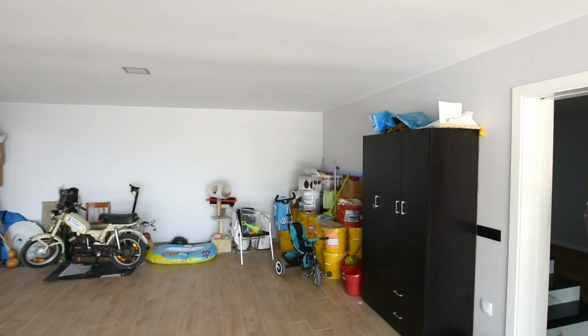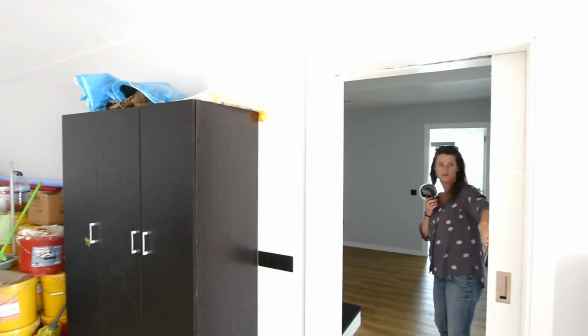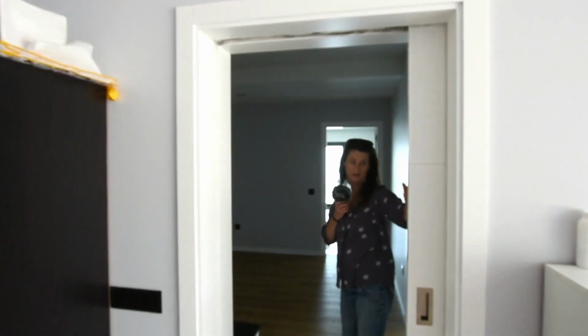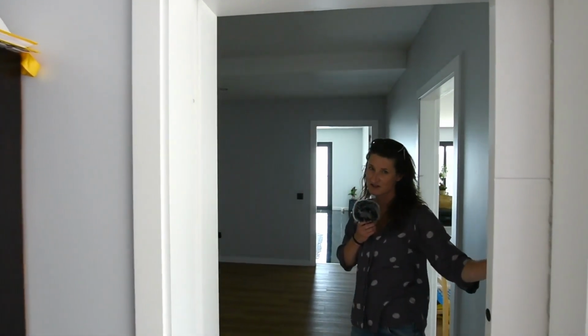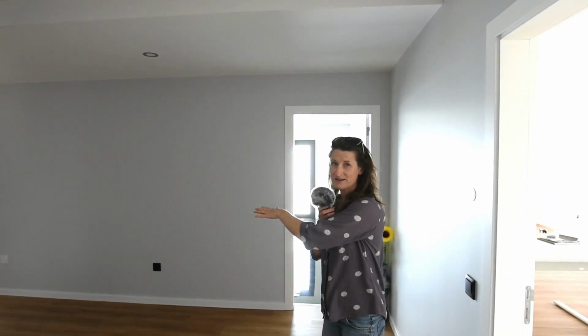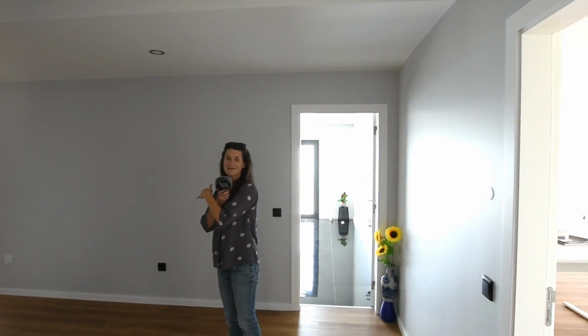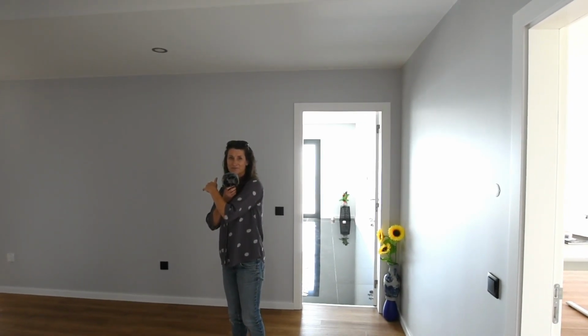Right. Let's go into the house. So on this level, this is the only door that's a sliding door. But even the doors are nice. You've got ridges in them. It's very nice finishing all throughout. What I'm going to do is take you through this hallway to the main kitchen and living area, and then we'll come back and look at the bedrooms.